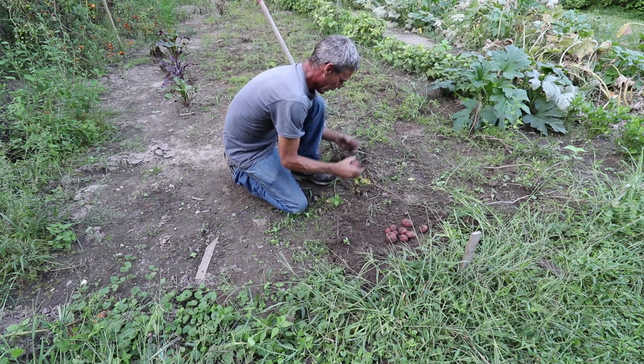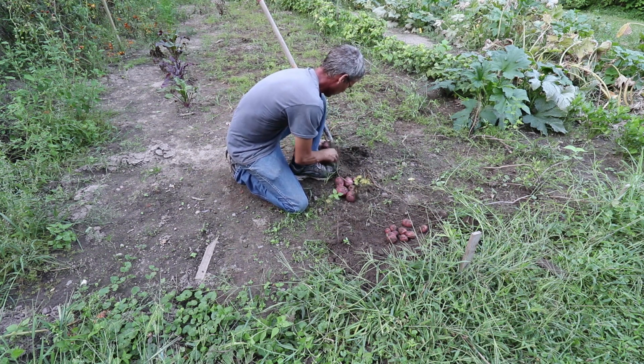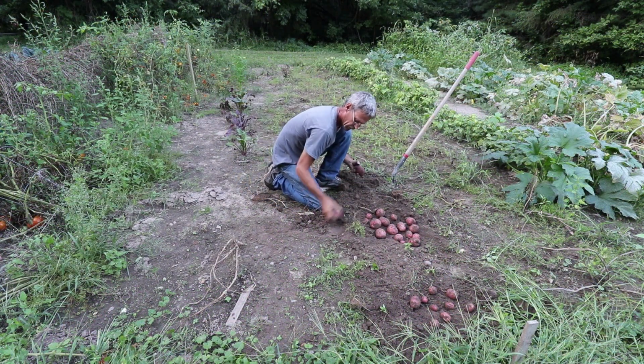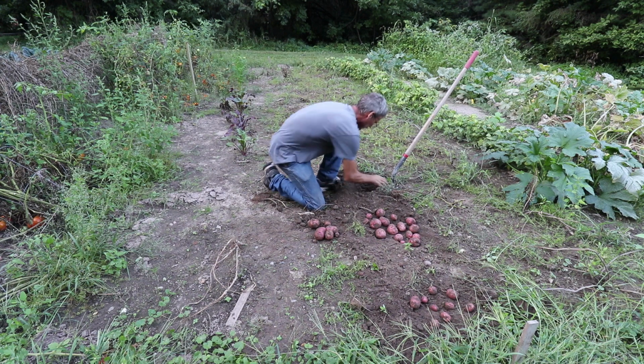Got some nice ones there. Not bad. I'm surprised. There's a decent size to these. I mean, they're going to get smaller when we get over on that end like they always do because the tree blocks the sun, but not bad.